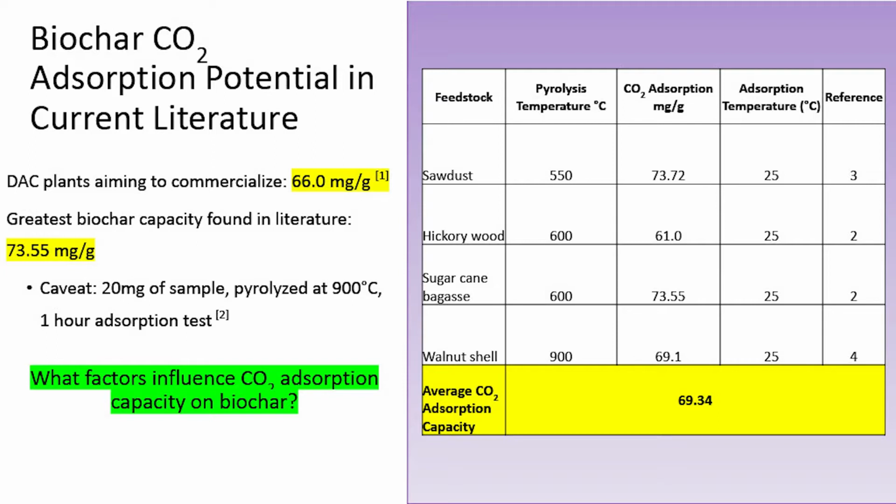which means that it's really worth investigating biochar to see how we can actually achieve this value consistently rather than just one paper achieving it. So for the average, it is around 70 that we found in literature at a variety of pyrolysis temperatures at ambient CO2 adsorption temperature, or 25 degrees Celsius, which further speaks to biochar's promise in literature. But again, these production conditions are pretty variable, so we wanted to figure out how to get this value consistently for potential in scale-up and using this product in industry.